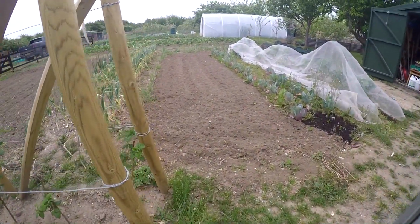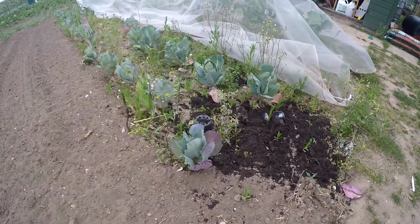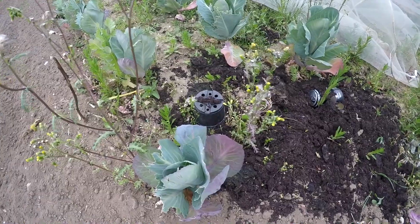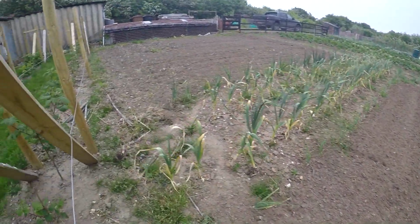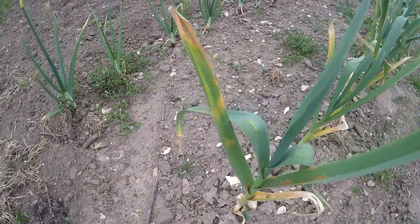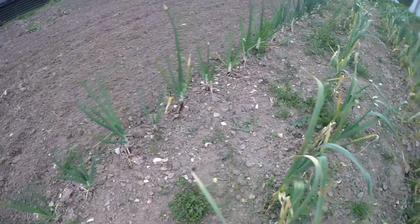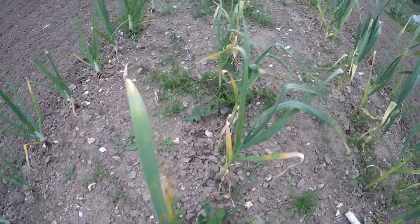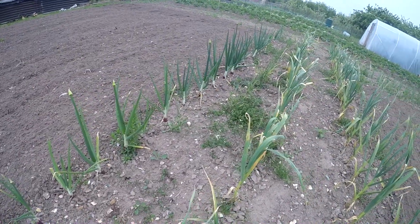I've been watering that IBC with a hose on at very low pressure. The spring cabbages here I've uncovered, and that's given the pigeons something to have a go at. I'd rather they went for that than anything else. My leeks have got a bad case of rust on them. There's nothing available domestically to treat that. I think I can get something from the commercial side for it.